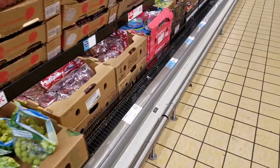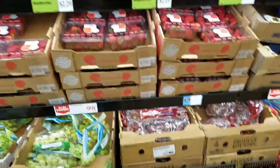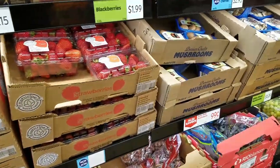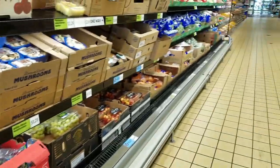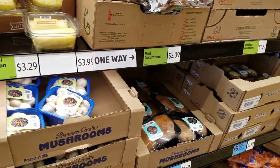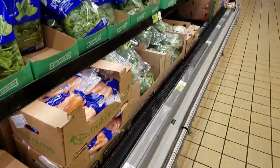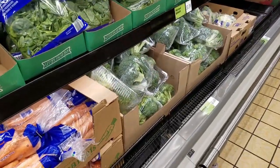So the first thing we're going to look at is produce. That's the first thing that I see when I walk into the store. And by produce, I'm just talking about the fresh produce. So all of your fruits like the pineapple, the apples, the bananas. I've got grapes and strawberries and blueberries on the other side of me as well. And further down, I'll see the spinach and the romaine lettuce, and then other produce like mushrooms and carrots. This is the first thing that I see when I walk into the store, and this is where I fill up most of my cart.